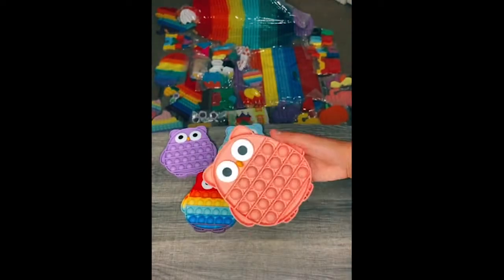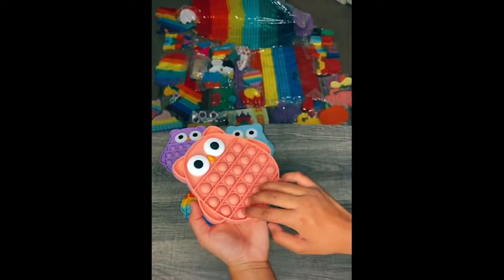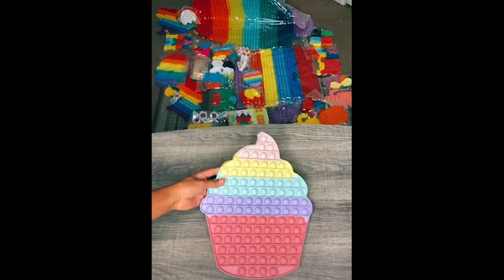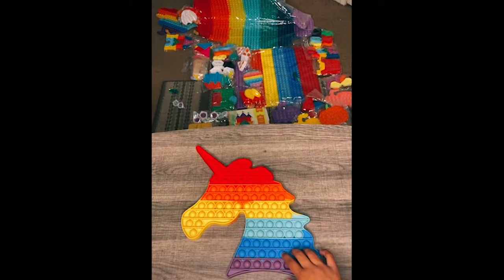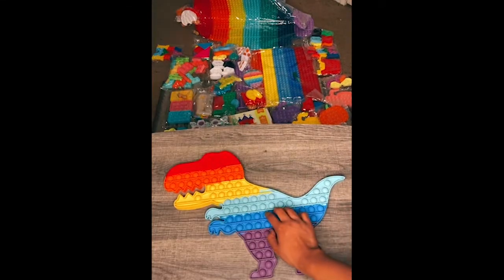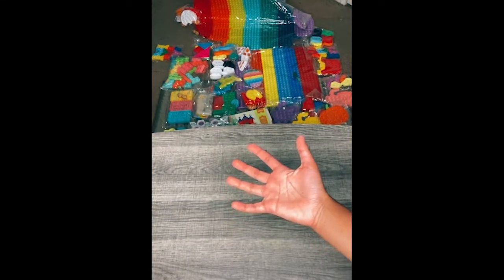The pink one. Oh my gosh, guys, I love this color. I love this yellow one. Next are the jumbo poppets. The cupcake, the unicorn, the skull, and lastly is the dinosaur. Which one was your guys' favorite?